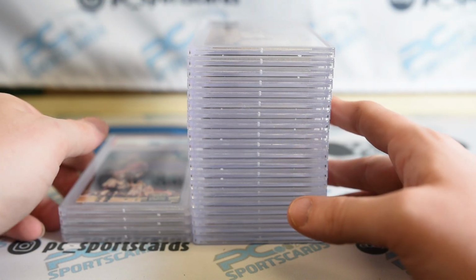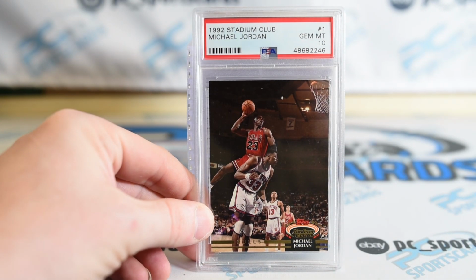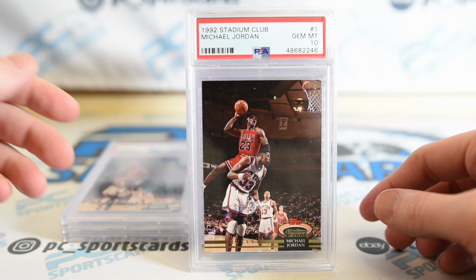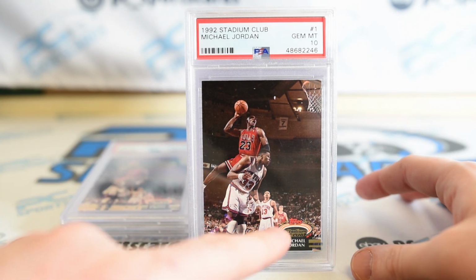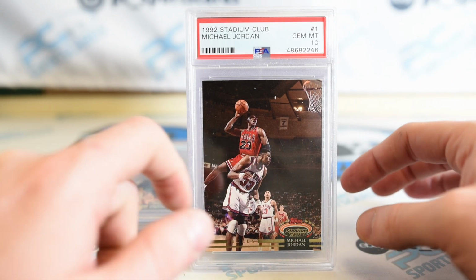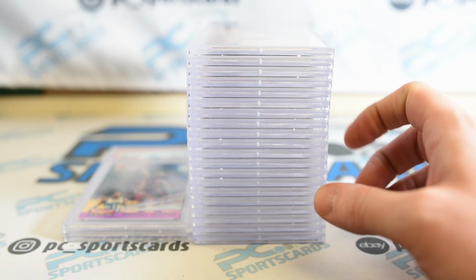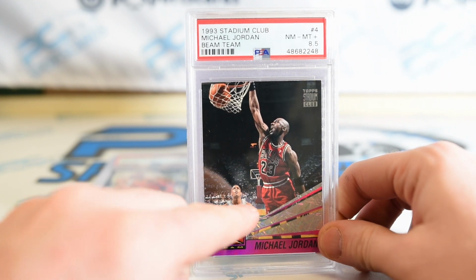A bunch of other really sweet Jordans. I mean, talk about insane photography for cards. I'm not a Patrick Ewing fan, even though I'm from New York. I'm not a Michael Jordan fan either. But this is just sick. Look at them just staring. Oh, it's great. Just in awe. Complete awe.